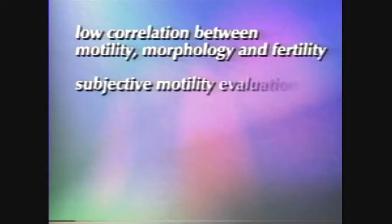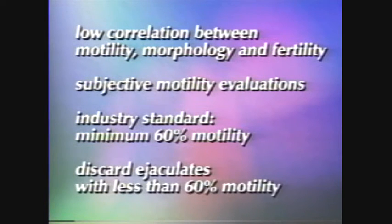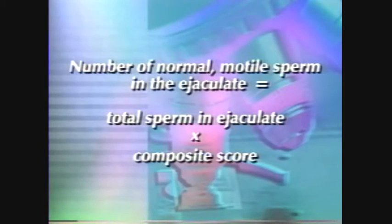Because of the relatively low correlation between motility, morphology, and fertility, and the inability of the human eye to accurately assess motility, the industry has generally accepted that a minimum motility cutoff should be approximately 60%. Ejaculates with motility less than 60% should not be used. The number of normal motile sperm in the ejaculate is determined by multiplying the percent of normal motile sperm cells and the total number of sperm in the ejaculate.